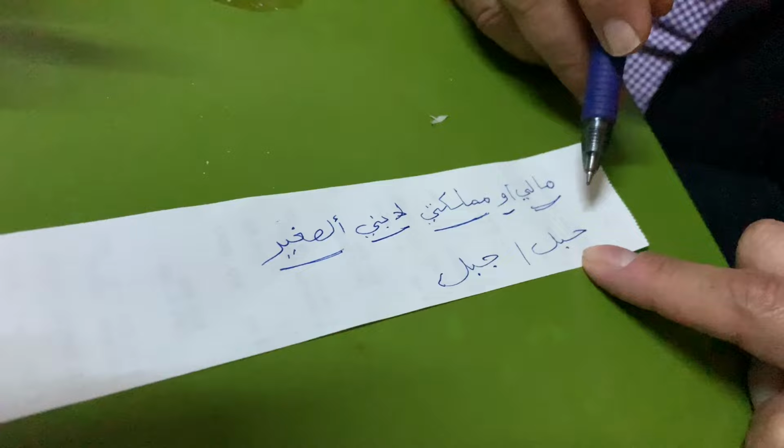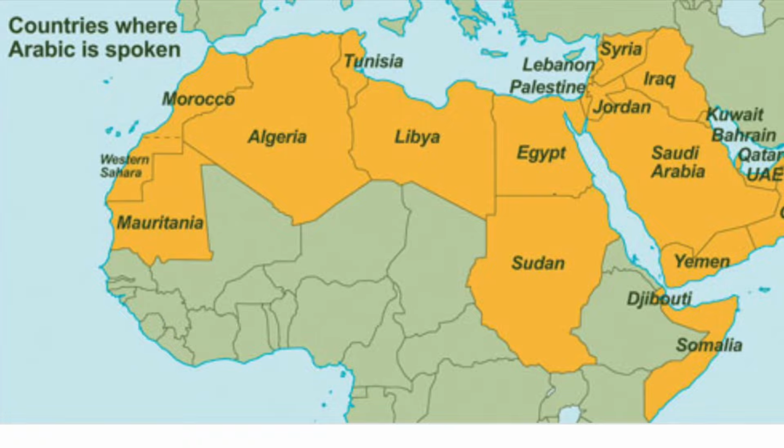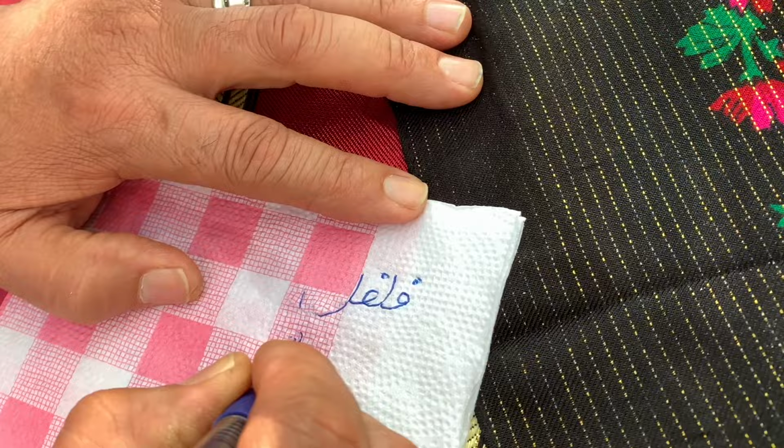While at Hubbly Bubbly, we learn a little bit of Arabic, which is one of the oldest spoken languages in the world and the official language of 22 countries, including Tunisia. The language is written from right to left, and just one change of the vowel mark can completely change the meaning of the word.